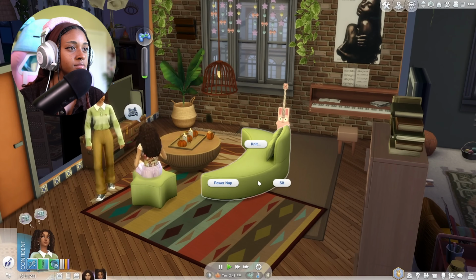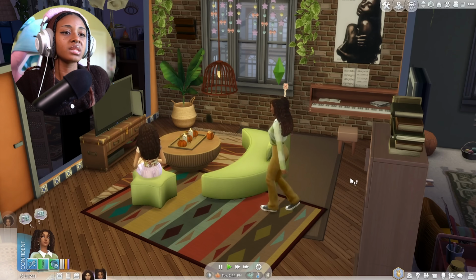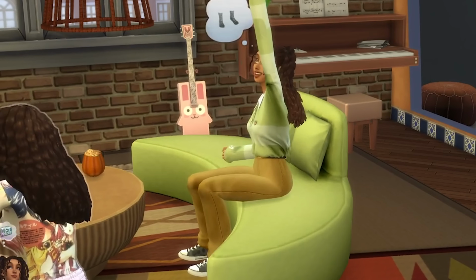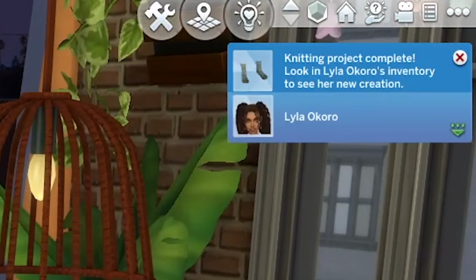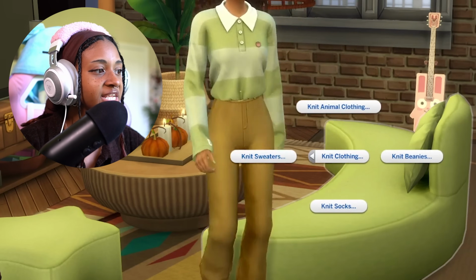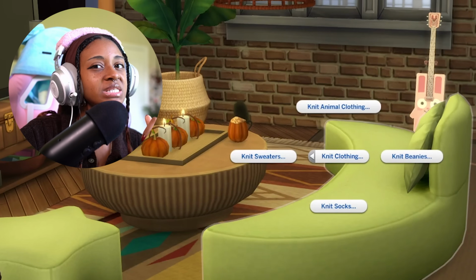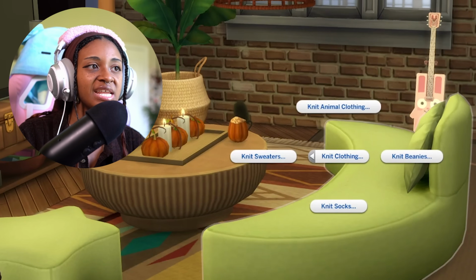Rotima! Okay, you need to finish these socks. You've been working on these way too long. Benuza! Ooh. Okay, so now she can knit a sweater. She has her knitting trait up to 5. She's almost at the intermediate. I would say she's still a beginner, though, because she's never knitted a sweater before.